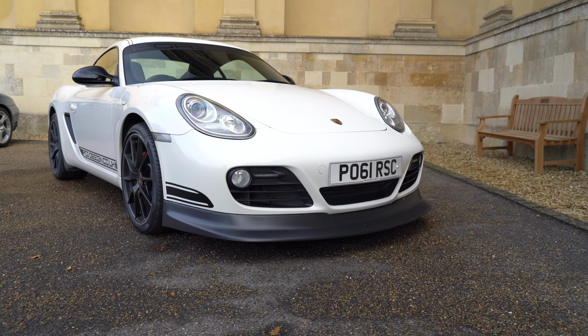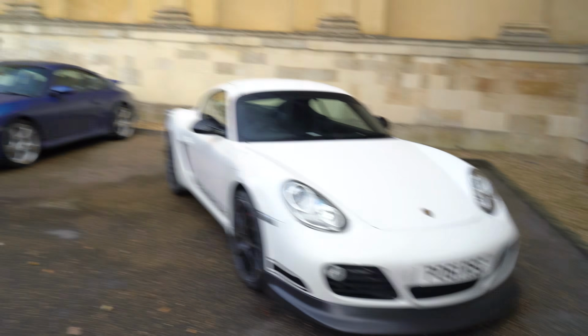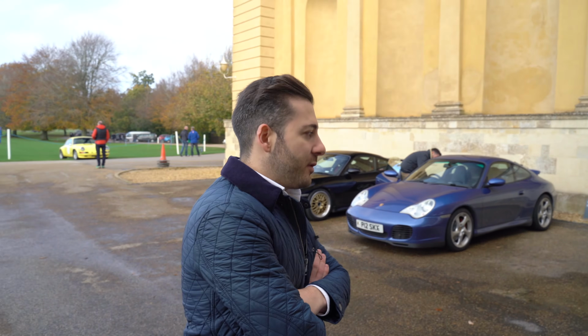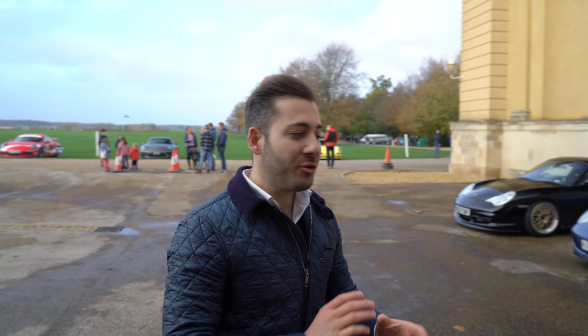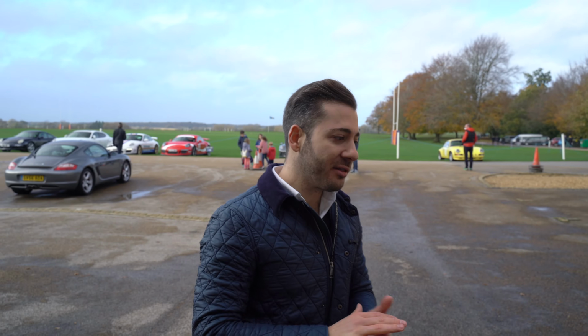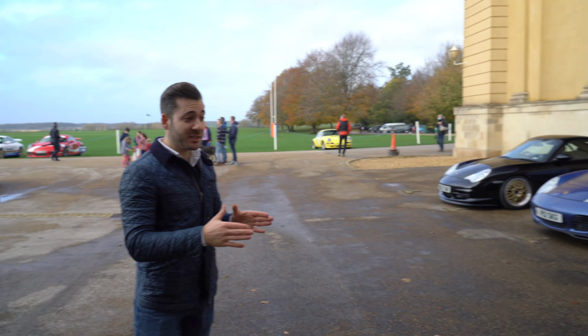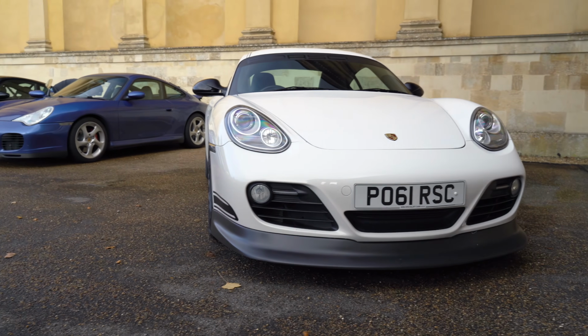So I noticed your rear ducktail spoiler was in body colour, but you've gone for black on the front splitter. Is there a reason from a design point of view? From a design point of view, the reason was if it was white, the front end would be a little bit too heavy. So I thought that would break the volumes of the front. And for me, it works best in black. But maybe a body color version could suit the car as well.